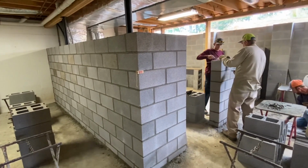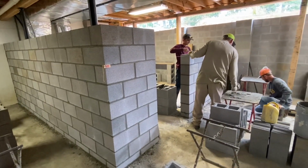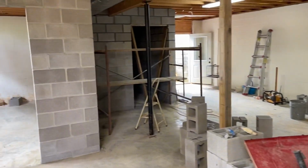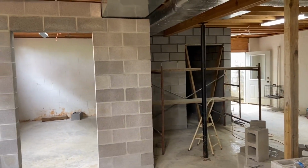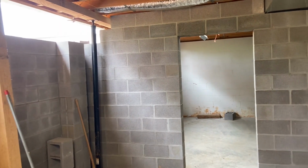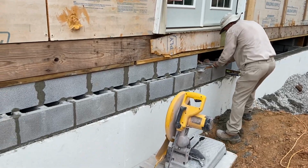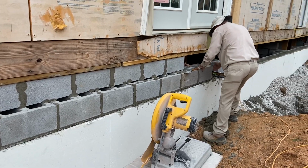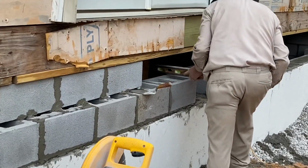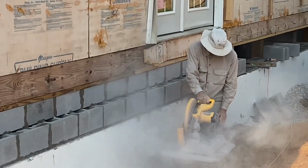But as you can see, they're doing some amazing work, and over the last couple of weeks they're 95% done with the rooms in the basement, and the main thing is the wall. As you can see, they're finishing up. They finished up the last two courses on the wall.